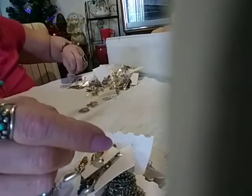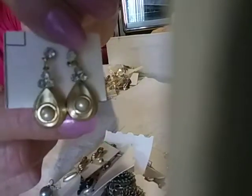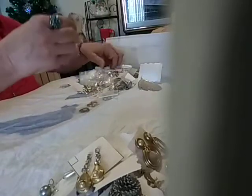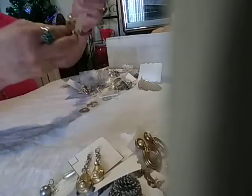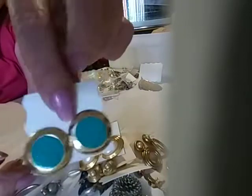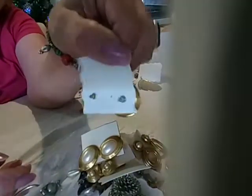Okay, gold toned, and this is also a crystal and pearl earring, gold tone. And this is a gold tone earring with some pearls. A gold tone earring with some pearls as well. I'll show you all three of them, so that way we'll make it faster. Gold-toned hoops. This has some beautiful gold-toned pearl pierced earrings. Also gold-toned pierced earrings.